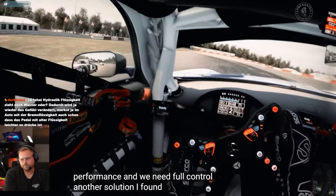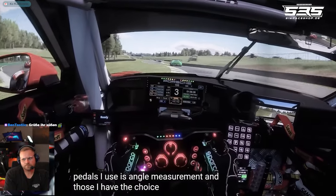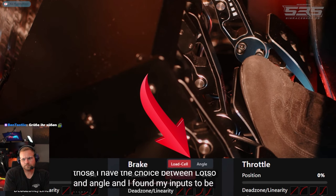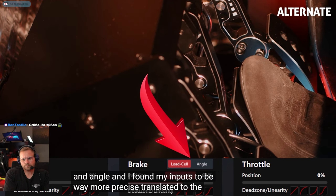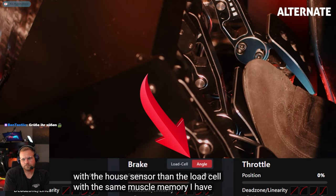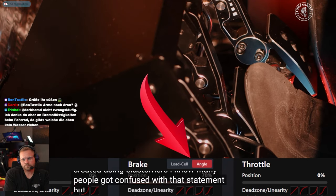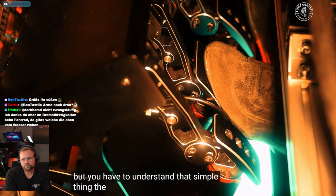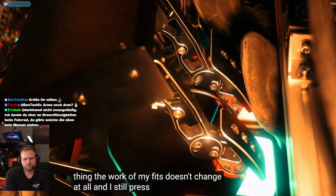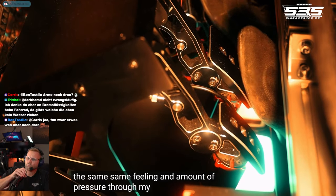Another solution I found in the last pedals I use is angle measurement. In those, I have the choice between load cell and angle, and I found my inputs to be way more precise translated to the sim with the Hall sensor than the load cell, with the same muscle memory I have created using elastomers. I know many people got confused with that statement, but you have to understand that simple thing. The work of my feet doesn't change at all, and I still press the pedal with the same feeling and amount of pressure through my muscle memory.